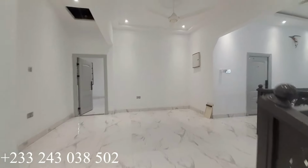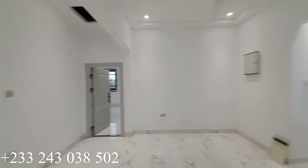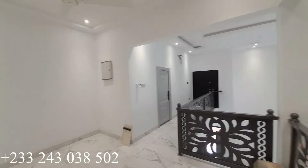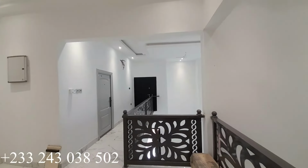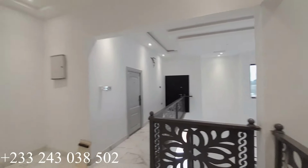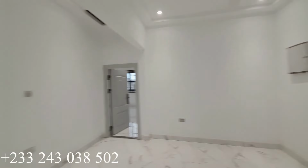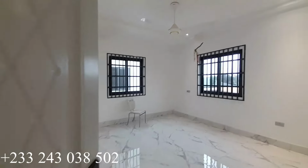This is the family area and a bedroom, and here too we have a bedroom. So that is how it is. And right here is the last bedroom, which is the master's bedroom, and a door right there takes you to the porch at the top floor. So now let's continue with this second bedroom.